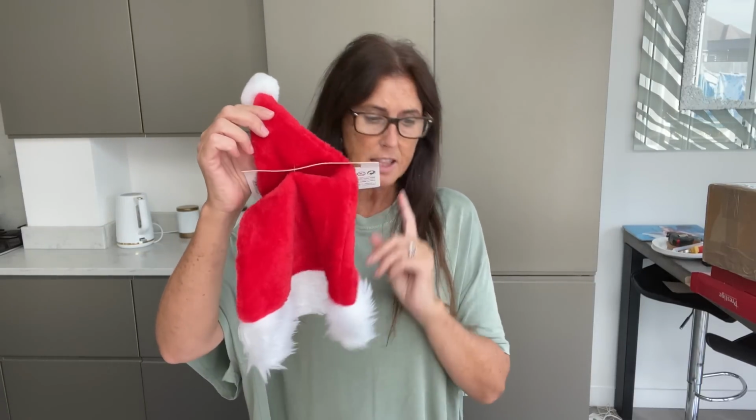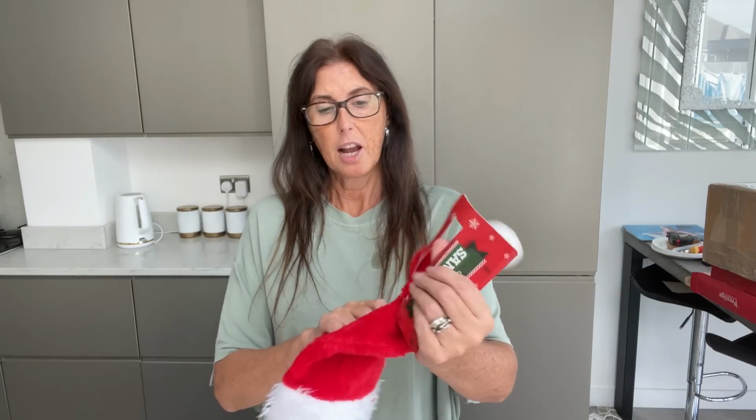Christmas Santa hats, I think they're £1. They normally are. Yep, they're £1. I'm just checking. Yeah, £1 for those. We're going to be just doing something with that.